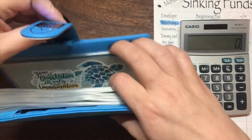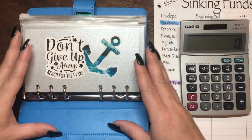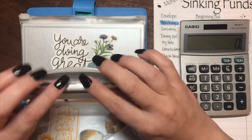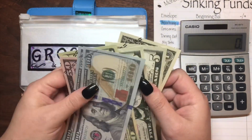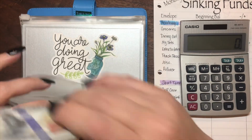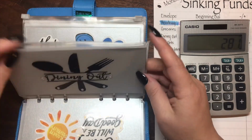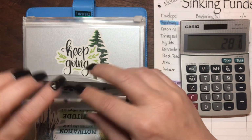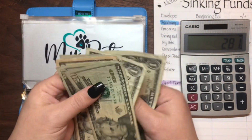This binder is primarily used for things that I spend every single week, sometimes daily. So we'll count through each envelope, see how much we have, calculate it up, and then put the total on my sheet. In my groceries envelope, we still have 100, 200, 250, 270, 275, 280, 281. Of course, this is prop bill, but it is in the bank saved for this specific thing. For dining out, we have nothing. For my pets, we have 20, 40, 50, 55, 56, 57.